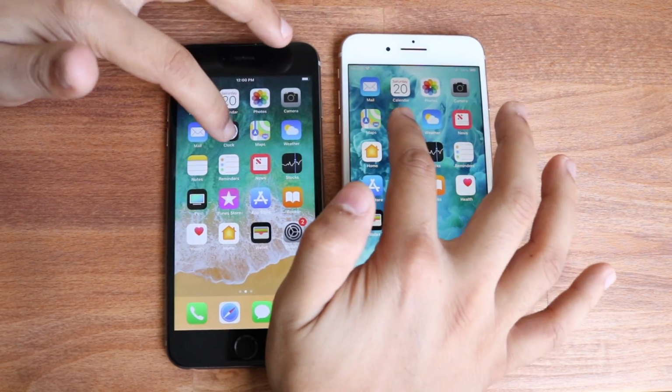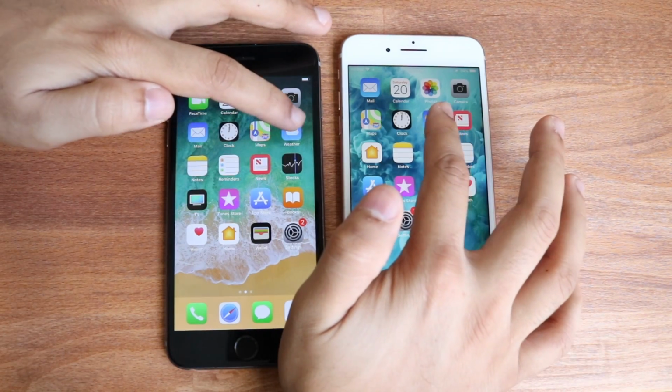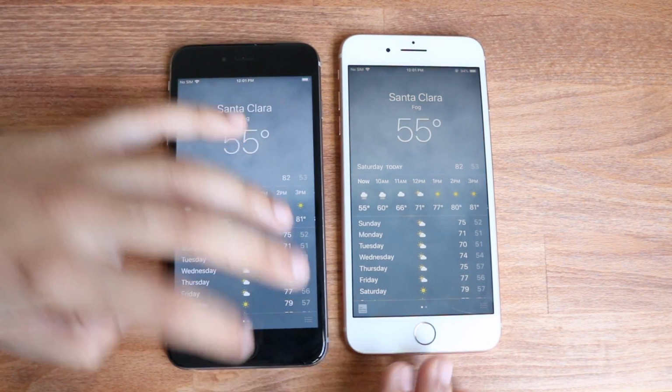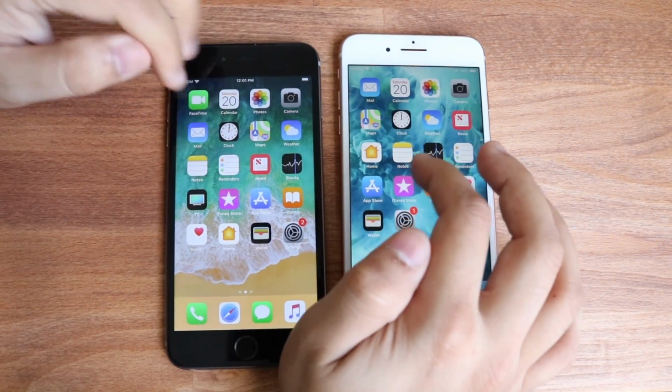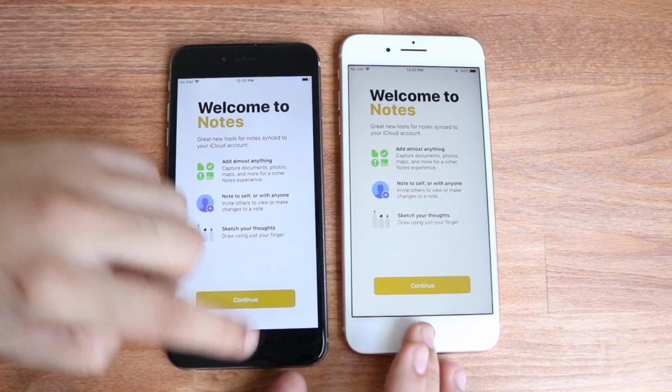Let's do clock. 3, 2, 1. It looked pretty much the same on both. Let's do weather. 3, 2, 1. The 6s Plus again was faster there. Kind of weird, was not expecting that. Let's do notes. 3, 2, 1. The 6s Plus again is faster.